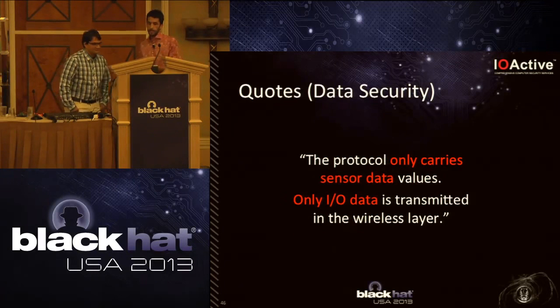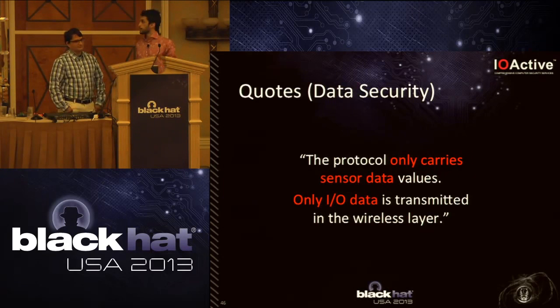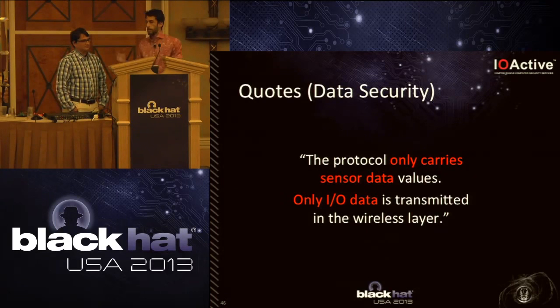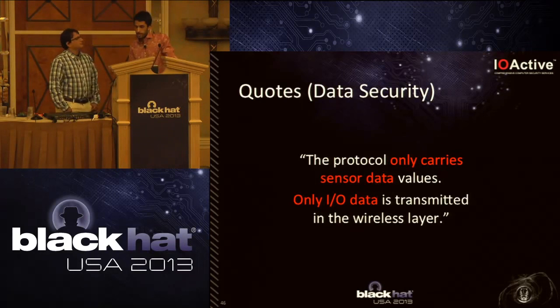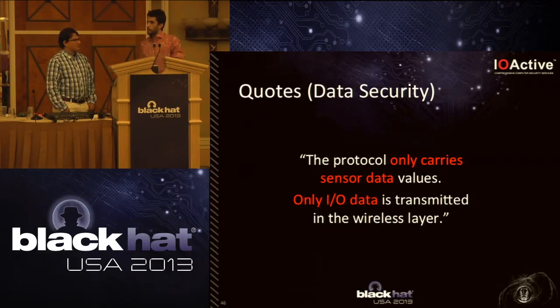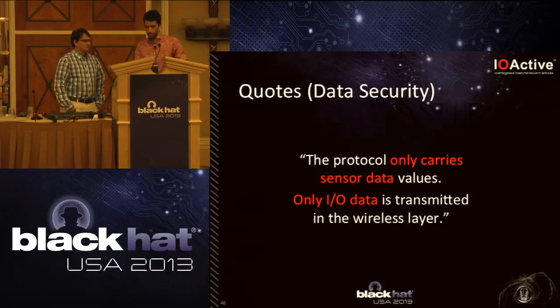Another quote is that they say this protocol only carries sensor data values, and only I/O data is transmitted on the wireless layer. They said this multiple times, the word "only" shows they despise this kind of information over the air. And it looks like they maybe hired someone to write this technical note to say good things about their design, but it's very weird.